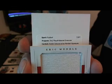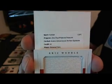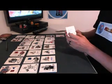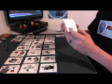Rookie colossal jersey number signatures. 24. Mohamed Sanu for the Bengals. Rookie colossal. Mohamed Sanu. Then I don't know what that is. What is that? It's a cut.